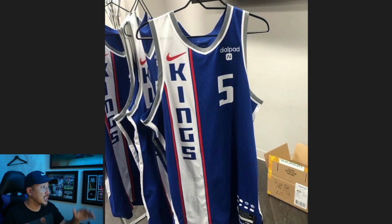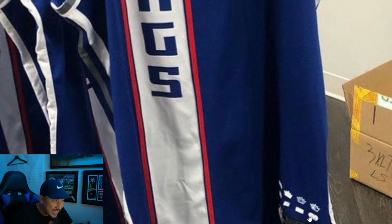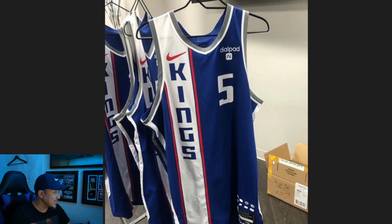Next, we got the Kings. This one I am really keen on, just because it plays off the old jersey designs and mixes different features. The contrast in colors, and it looks like they have Kings logos throughout. I feel like they're playing it off what the Nets did with their old logos, so it possibly could be this. Not quite sure. I think it's going to look fly.